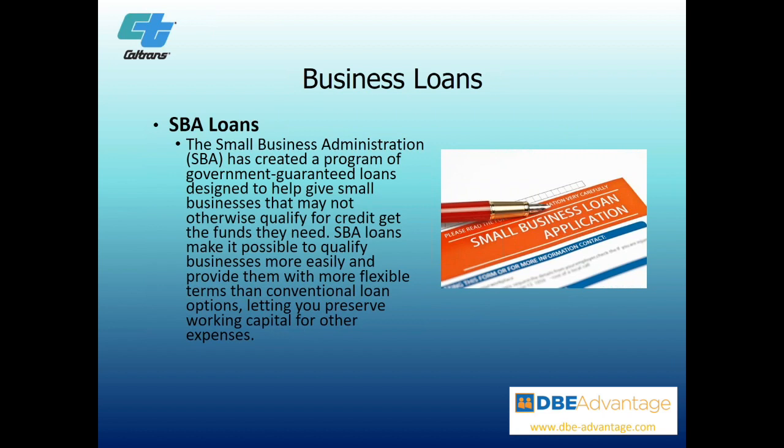I've talked about the SBA. Here in the greater Los Angeles area, they have an office in Pasadena. They are there to help. The SBA has improved over the years. They do have a program of guaranteed loans that can help those of us that may not be otherwise able to qualify for credit.